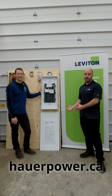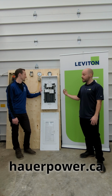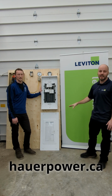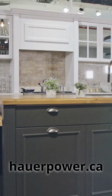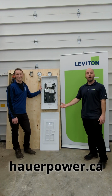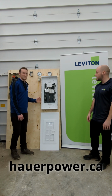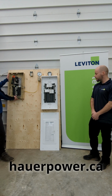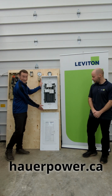When you replace that panel, you're going to want to do it with the Leviton Load Center. The reason being is the Leviton Load Center has a much better aesthetic. When you renovate these areas to give yourself more space, in your basement, a rental suite or a hallway, you're going to want something that looks a lot better than what you're used to seeing. This is the new panel. This is the old panel you might have in your house. If you have a panel that looks like this one, give us a call and we can make it look like this pretty unit.